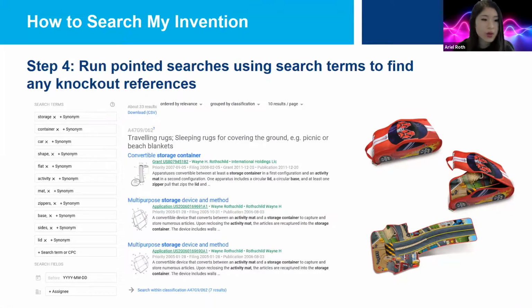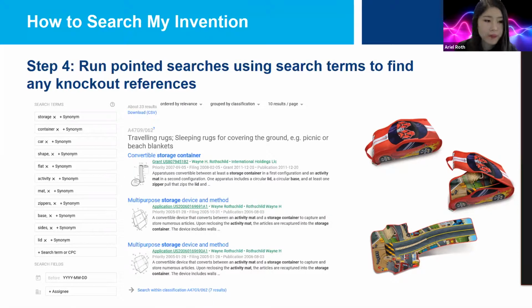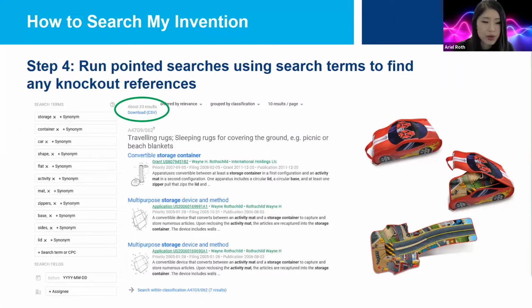Just here. Okay, so now we have about 33 results, which is a lot better than last time, and it's quite manageable even if you want to go through every single result. And also on the left side of the screen, under the heading search terms, you can tweak and modify all of the individual terms Google used in the search. So if you don't like something, here you can still modify on the left side.